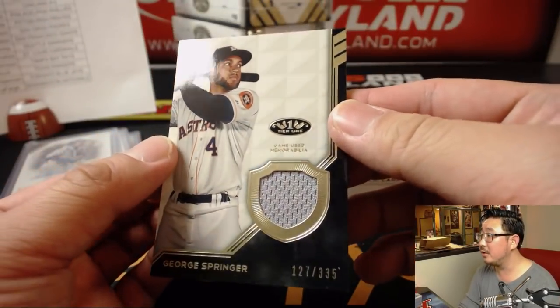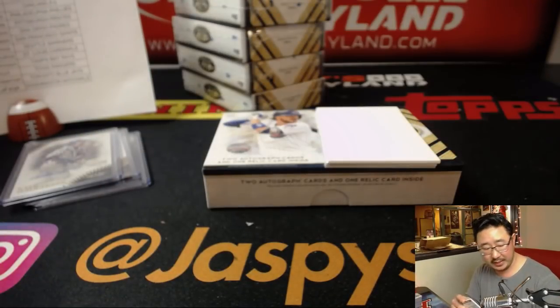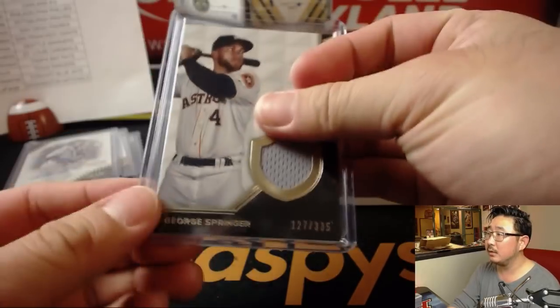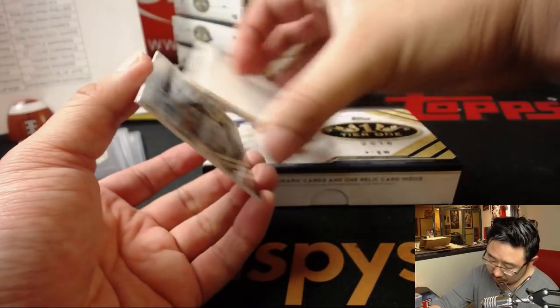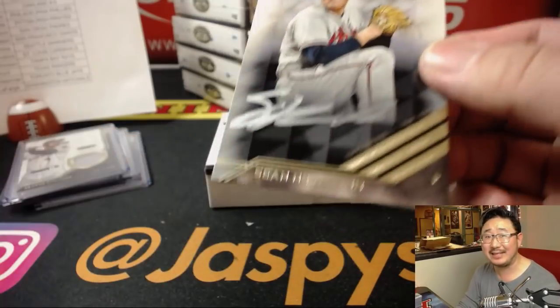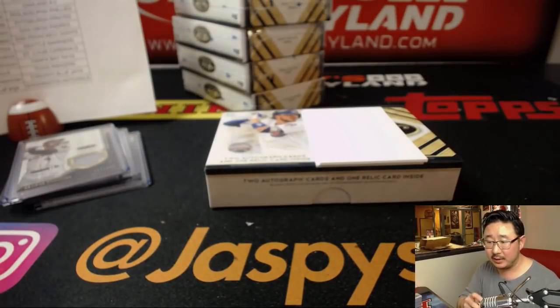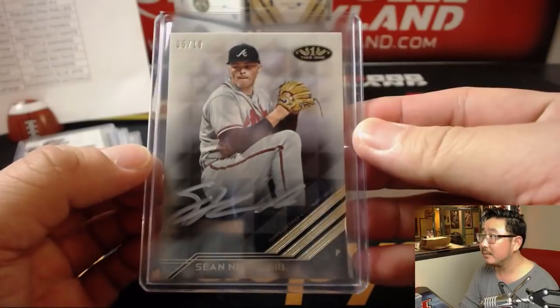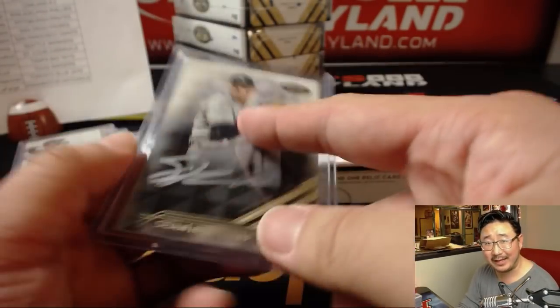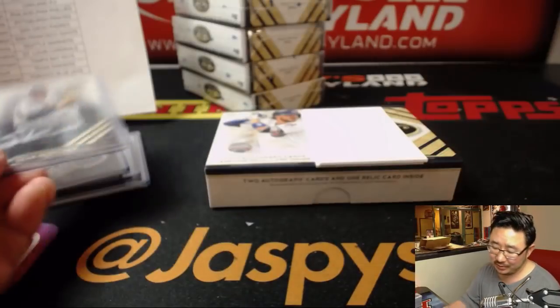There's George Springer, 127 out of 335 for the Stros. Mark Glassman with the Astros. There's Sean Newcomb. 5 out of 10, silver ink autograph. That goes to Mark and the Braves. Sean Newcomb, real deal. Real deal Holyfield. And they've got like Ian Anderson coming up the ranks too.